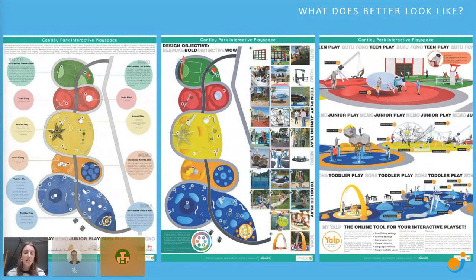The large signature pieces are bold and they contrast against the surfacing colours. So when we were designing this, we didn't design this intentionally thinking about gender. But when we attended the opening event, which Michael said was probably the busiest opening event he's ever seen, we noticed just how much the whole community was mixing and sharing the space, and there were very young children running off into the teenage area and playing on the football wall with the older boys, and the girls were in the toddler area just chilling out on one of the spinning dishes.